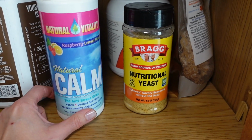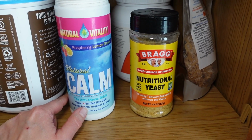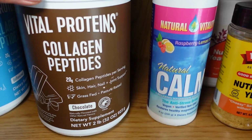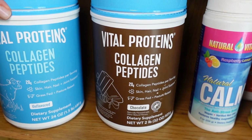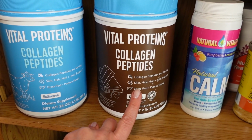I don't rely on this for my magnesium, but I will once in a while use this at night, or I will put it in my water. Here are my Vital Proteins collagen. The chocolate I sometimes will put in my coffee in the morning.